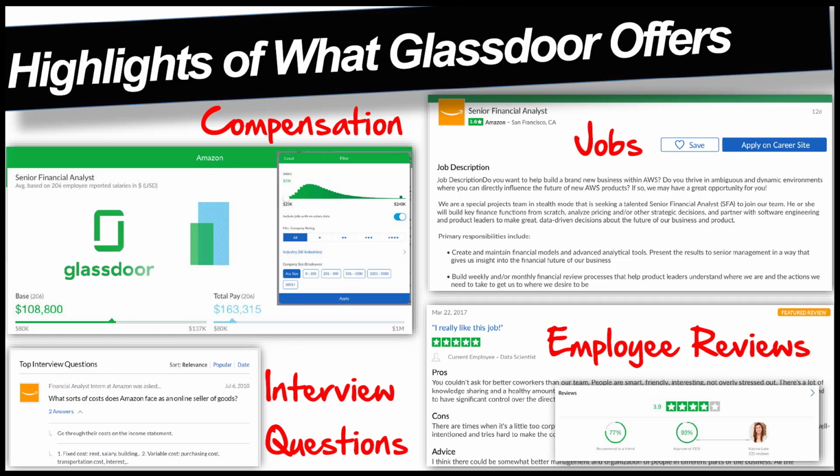It can also be useful to look at the interview questions. If you're applying for a specific job at the company, it's a good idea to see if there are any questions posted by previous applicants for that type of job to see if you can prepare yourself a little bit better before you get in there for your job interview.